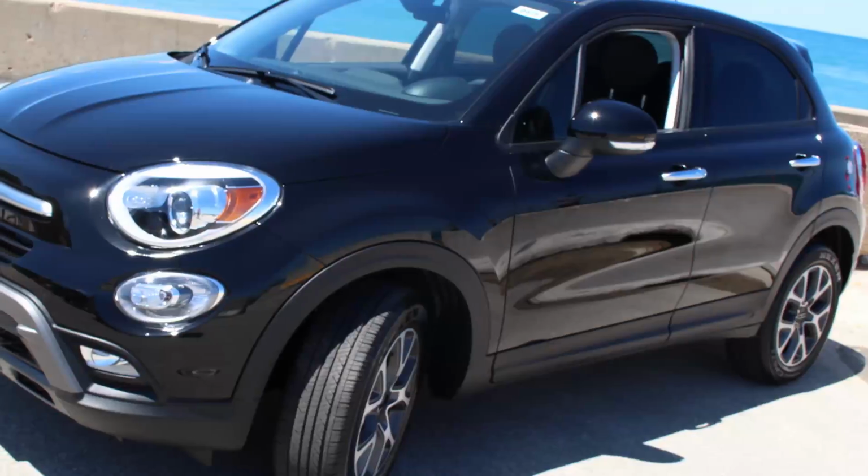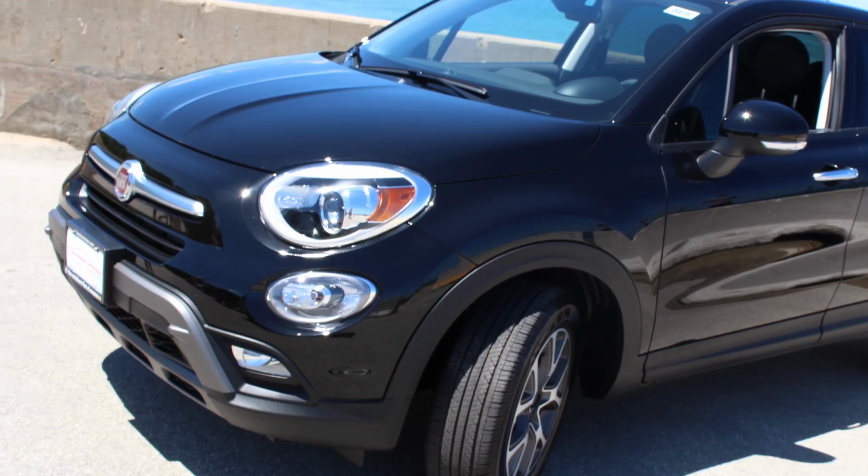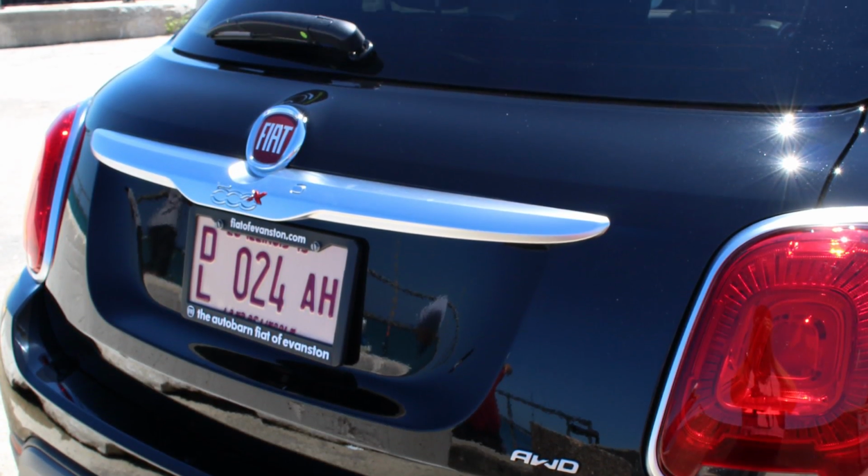So here's the main thing that sets this car apart from its competitors. Its sense of fun. It's just so much more fun to drive and to look at than something like a CR-V or even a Nissan Juke. This car is basically just filled with that Italian soul that really sort of makes cars like that special.